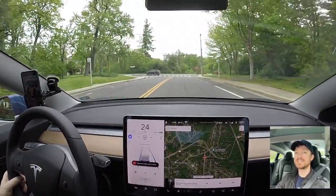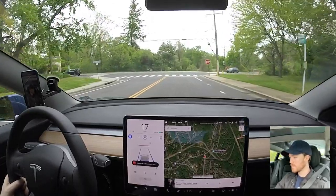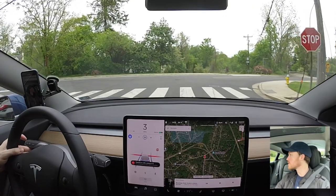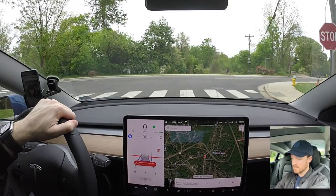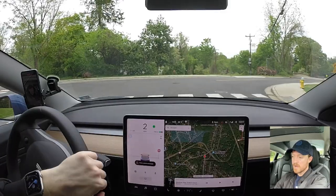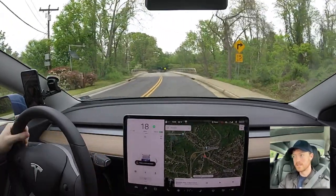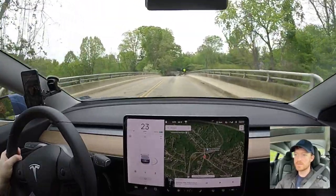Oh, okay, and we're at a T intersection. So we have to choose a left or a right. First it'll stop. Let's go right, that looks quaint. There we go, complete stop. Oh, autopilot unable to proceed. It knows it can't go straight and it currently can't do turns through intersections.